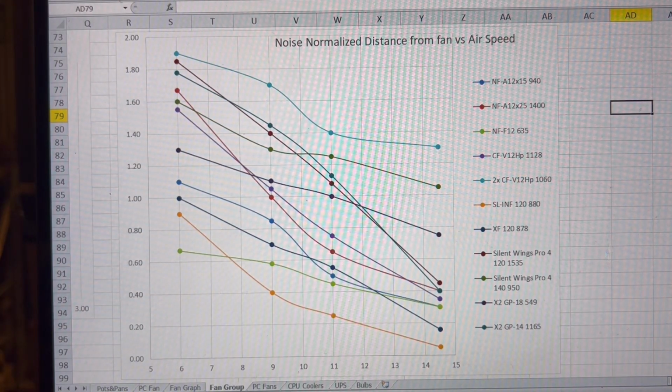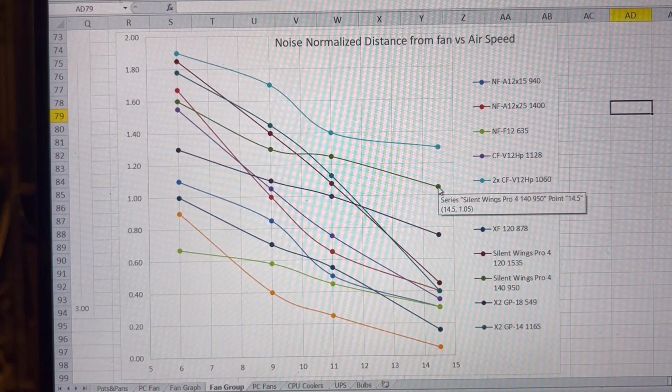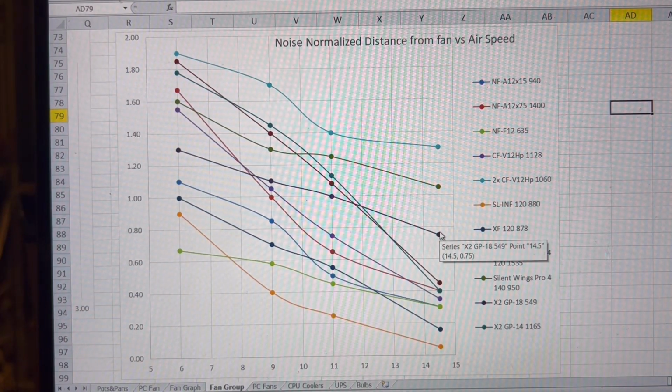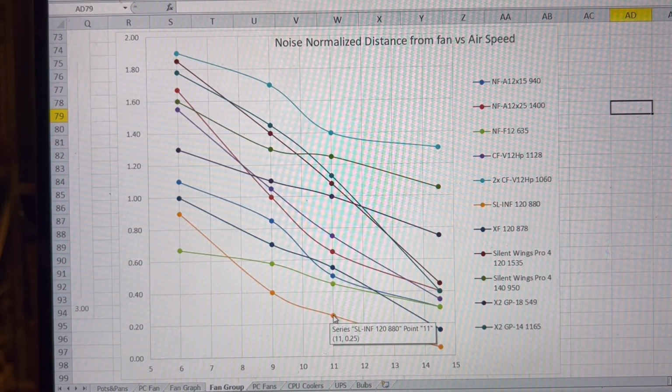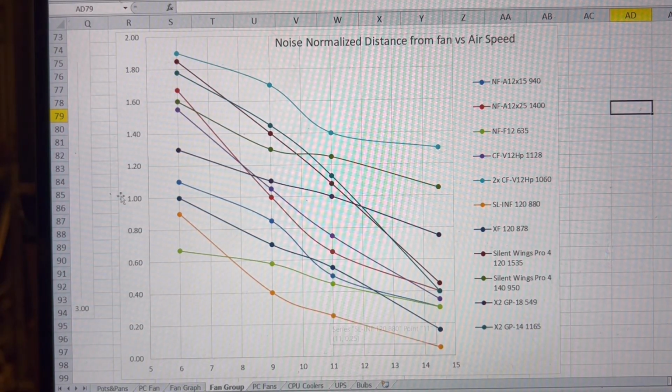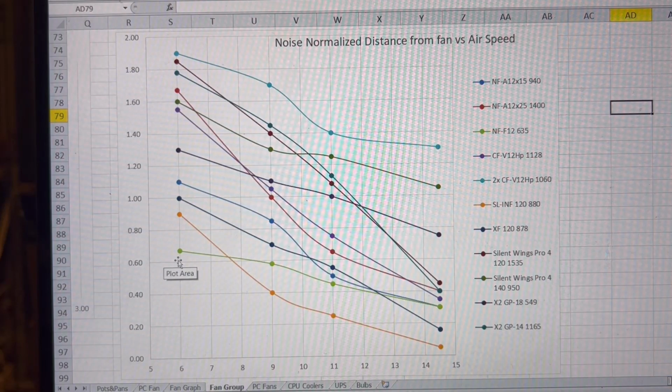At 11 and 14 inches, the top fans switch places a little bit, with the top performer being the Silent Wings 4 Pro 140mm size fan. And in second place, the X2 GP18, the Fractal Design 180mm size fan. The bottom performer here is the Lian Li SL Infinity 120. It just underperforms significantly at most distances, with the only one worse being the NF F12 at the very beginning, at the 6-inch mark from the fan.